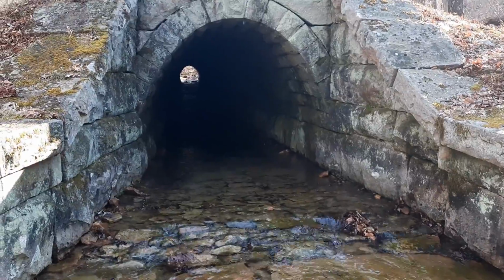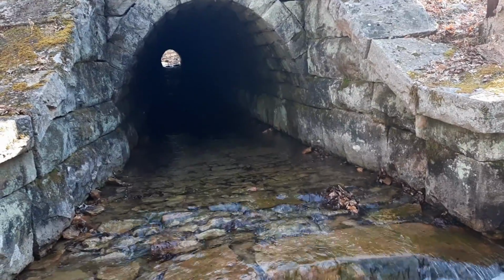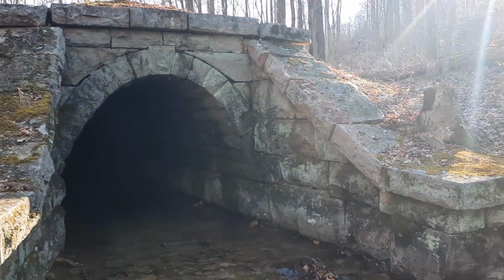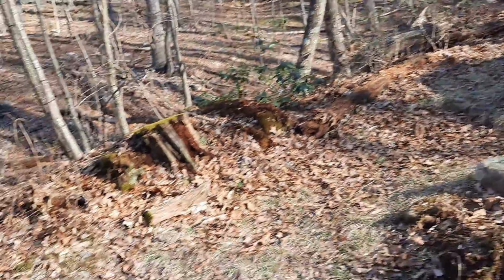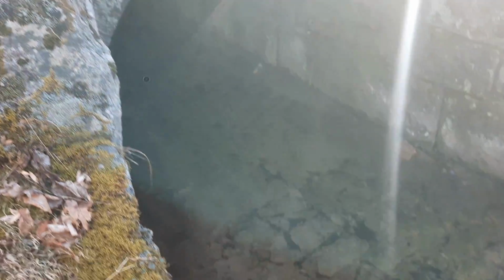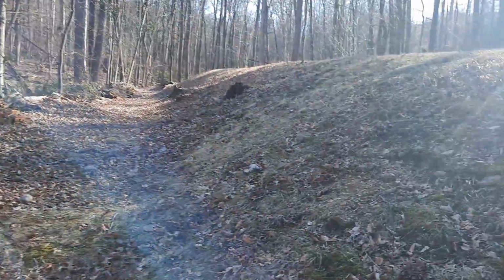If I had some waterproof gear on, I'd walk through that. It's pretty cool. I don't want to get my shoes and socks wet today. So that's pretty neat, out here in the middle of the forest. Do it barefoot. Let's go up on the side here. It's not deep. It's about ankle. So there it is.